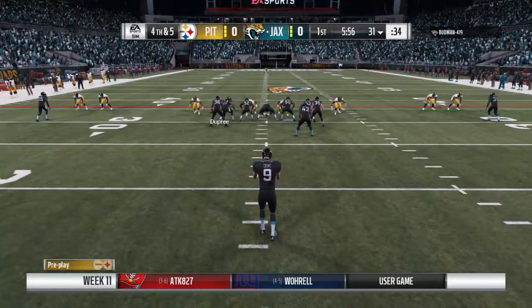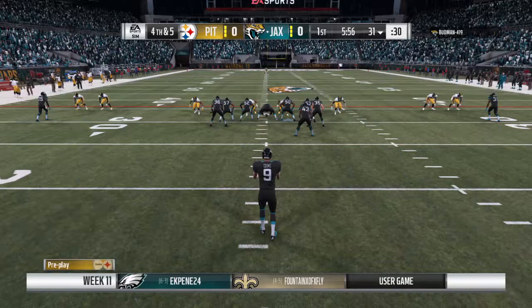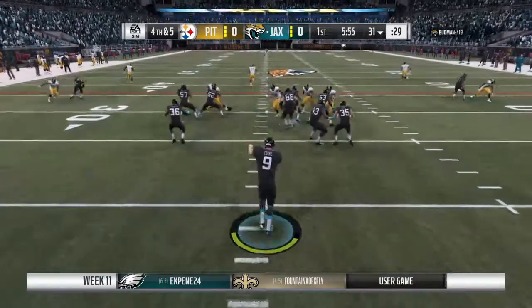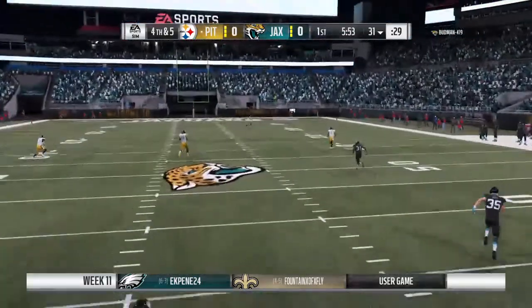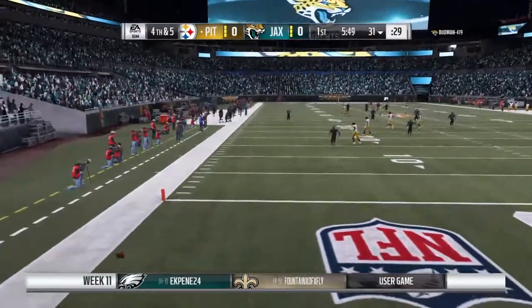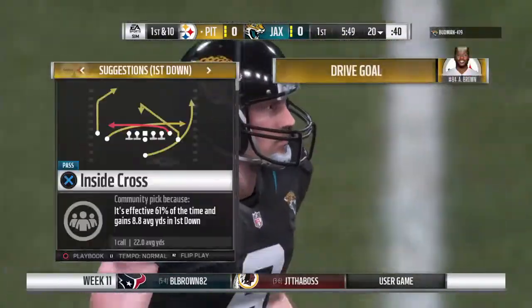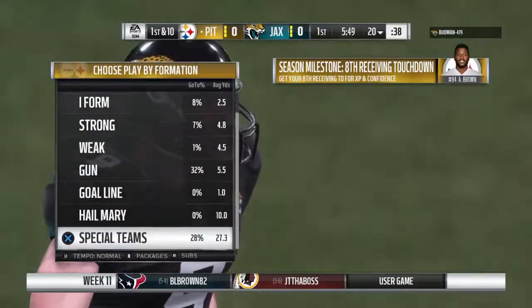And the Jaguars send out their punter. Back deep for the Steelers, Antonio Brown. And this is away. It's a high kick, and he got all of it. And he didn't quite have the backspin on that one. It hits at the 4 and continues into the end zone. It's a touchback.